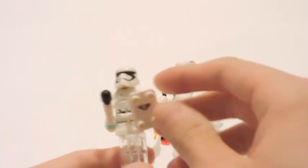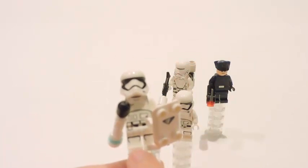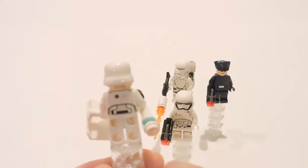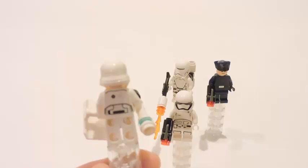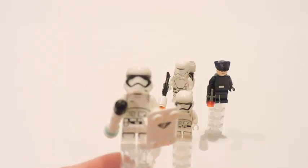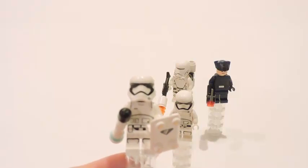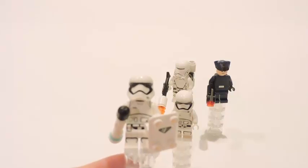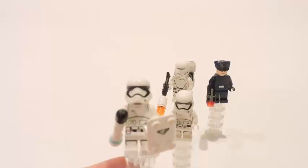And as you can see, the detailing on the stormtroopers is always great. They've always been the same ever since The Force Awakens sets first came out in 2015 for Force Friday, and they haven't changed since, basically. So it was always nice to get more of these troopers because of the great design. The look to them is way better than the original trilogy stormtroopers. Personally, I like the First Order stormtroopers way better because of their design.